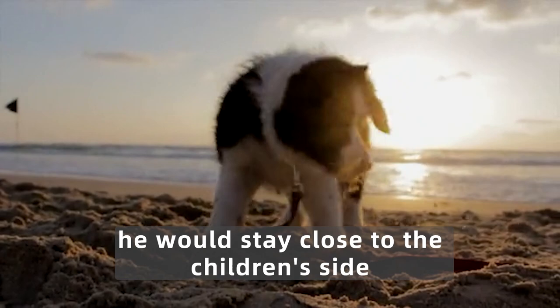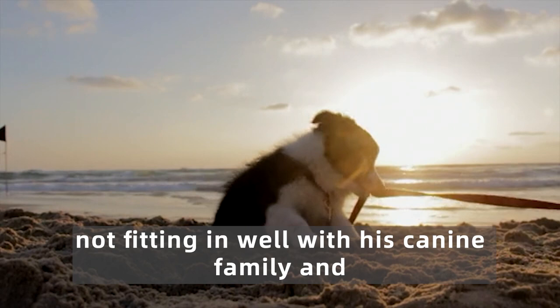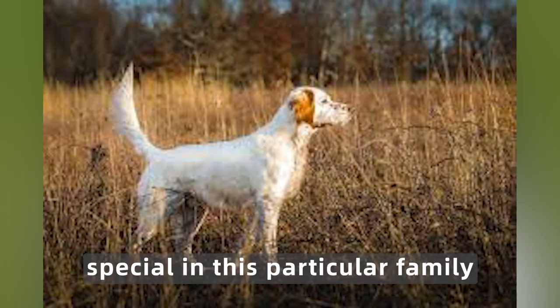Unlike the others, he would stay close to the children's side instead of joining in with the rest. The owner informed the family that this particular dog was somewhat of an outcast, not fitting in well with his canine family and having been overlooked by previous potential buyers. He displayed a more reserved and less playful nature. However, the pup seemed to recognize something special in this particular family.